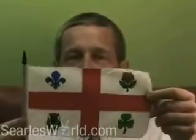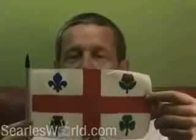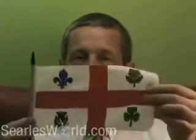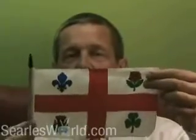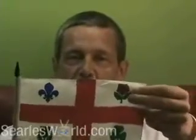We're looking at, of course, a white background with a red cross, which is the cross of St. George, essentially the English flag. Once you take away the other elements of the Union Jack, the English flag itself is the cross of St. George. And then in the four corners, the floral emblems for each of those four founding groups, European settlers.